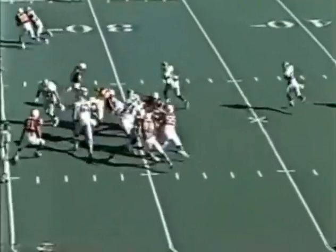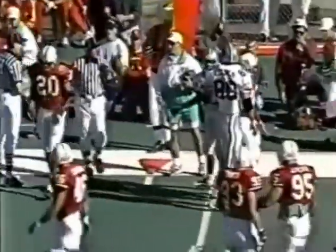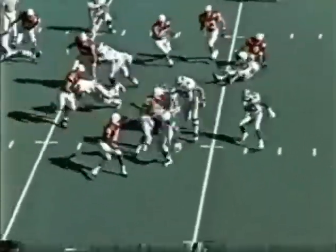Hickson and Kelly in the backfield. Miller keeps it himself. Gained about 1 yard down to the 28-yard line. Nebraska coming with a blitz, and it's complete for the first down to Kevin Lockett. That is why, folks. It sure was. Miller, Lockett now checking out of the game. Schweiger in motion. The toss to the wide side of the field.